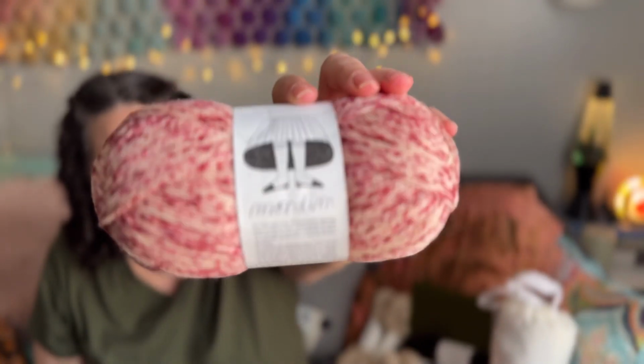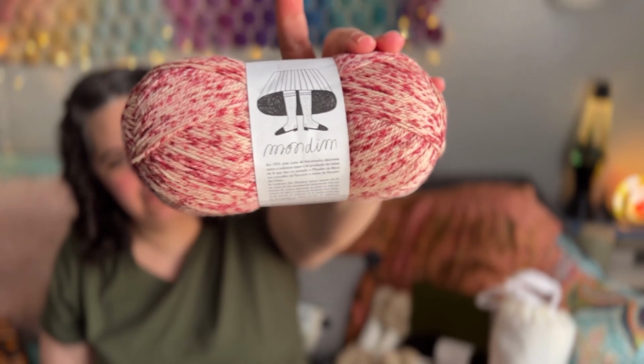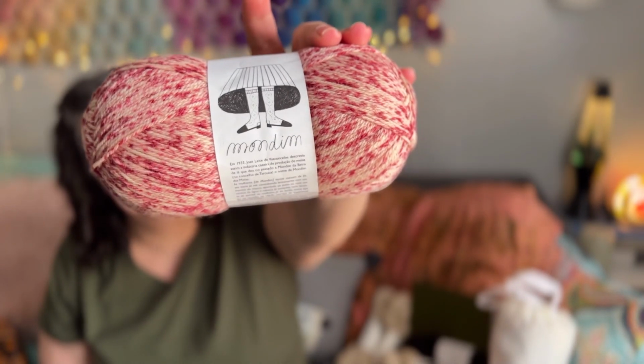They had a sample knit up in a different colorway, but the same dye method. So it should be kind of all over speckly looking socks. I might cast this on when I finish one of these other pairs of socks, just because again, I really enjoyed knitting with that yarn and I really enjoyed wearing those socks.